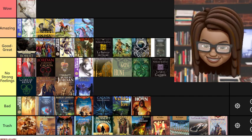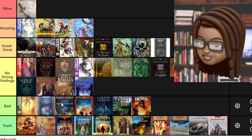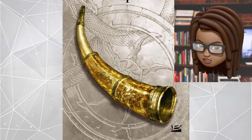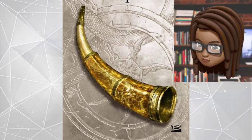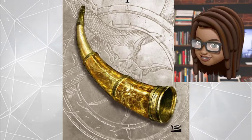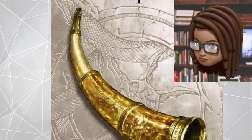Okay. Let's stop ranting. And let's look at the final one. So it's obviously the Horn of Valere. Ooh, it's shiny. Artists, people who paint and draw, it's like magic. How does it look shiny? It's so cool. Okay, let's zoom.